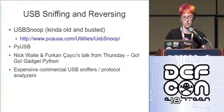And Nick and Furkan gave a talk on Thursday called Go Gadget Python, where they did a bunch of protocol analysis on the USB snoop output using Python. So that's definitely worth checking out. There's also a variety of expensive commercial USB sniffers and protocol analyzers out there, but that's not that interesting. We're talking like a couple of $1,000 kind of expensive.